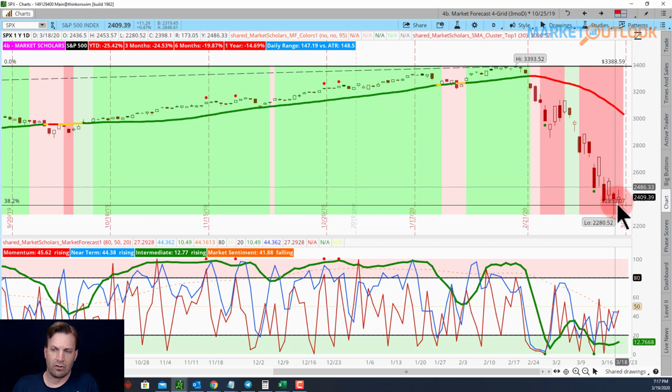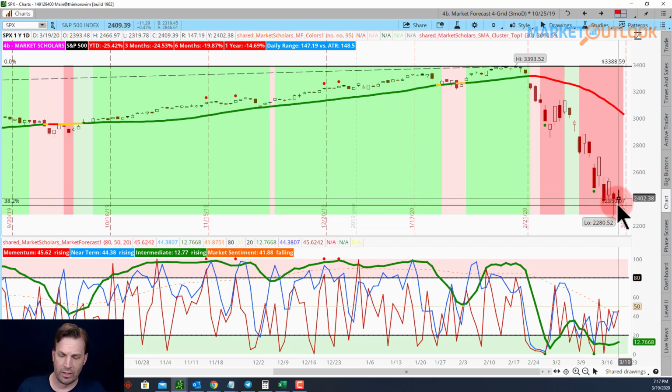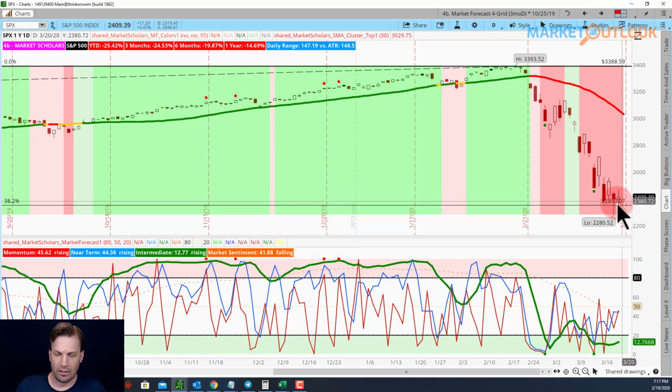We did get a slightly higher high, but still, the bodies are right inside of each other. And so, again, it's not a sign that we're going to rocket up to the moon tomorrow, but it is a much better sign that the selling pressure might be abating.